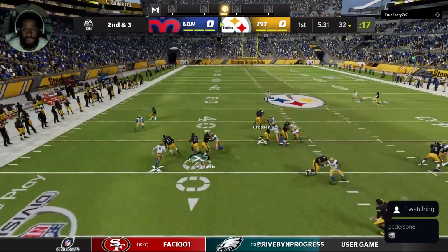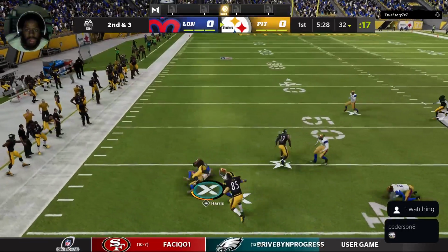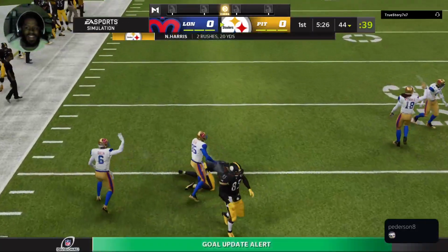A run with Harris out of the shotgun. And they'll get it up just short of the 45.